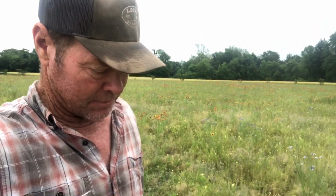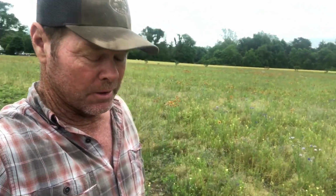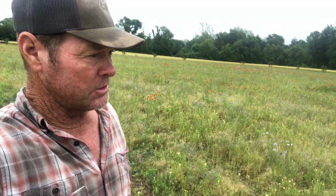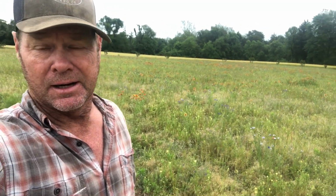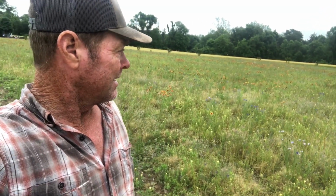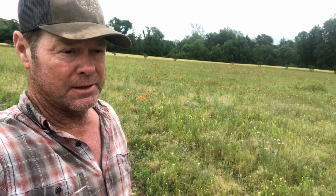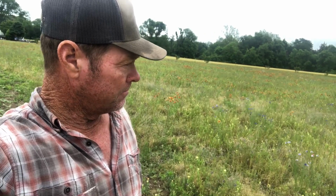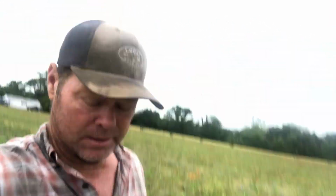This particular piece of ground, it's only 2.5 acres, but it won't grow anything. They used to pump tomato juice out here out of the cannery, and there's spots in this field that won't grow anything hardly. It won't hardly grow weeds at times. So I'll show you what we got here.